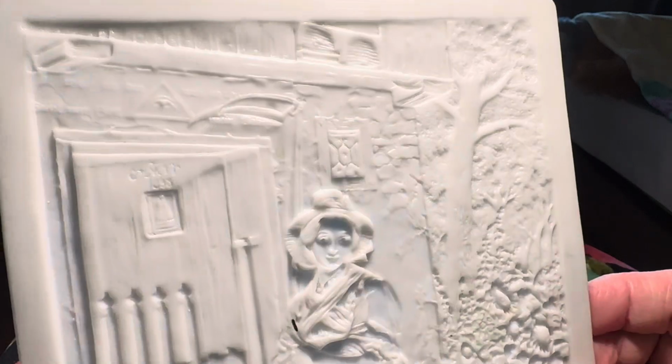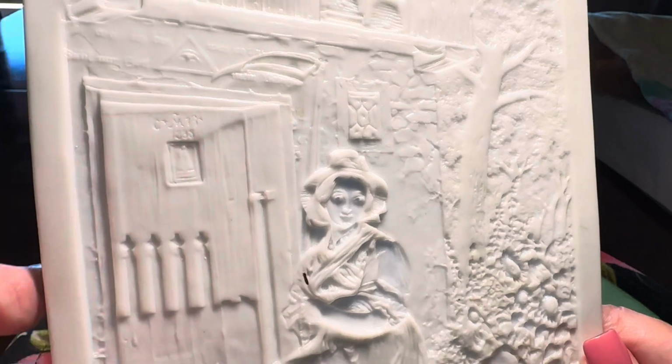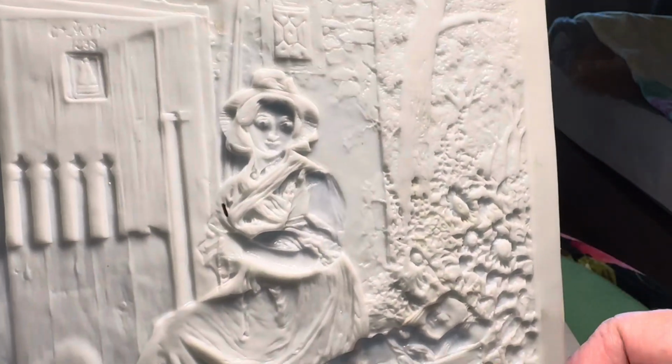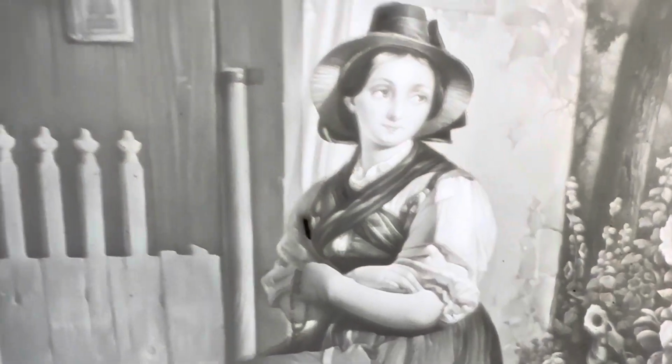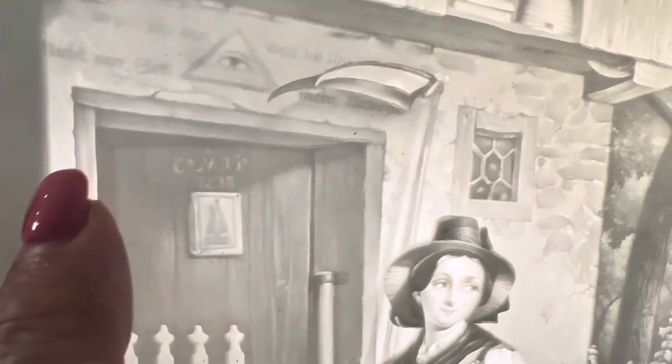This is a 5x7 lithophane. It's porcelain, and it's dated 1838, right there above the door. I believe it is KPM, and it doesn't look like much, but watch when I turn this off. Now look, isn't that amazing? See the little bee, what those are called, bee skeps, I think. The scythe above the door, the all-seeing eye. Wow, that is so cool. There's a saying there. There's the 1838 and the KPM mark.